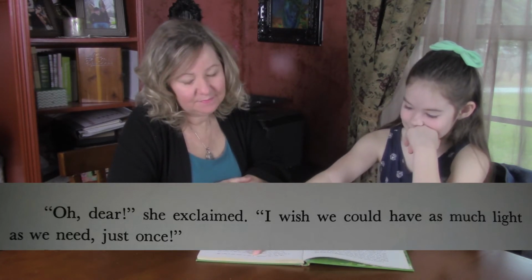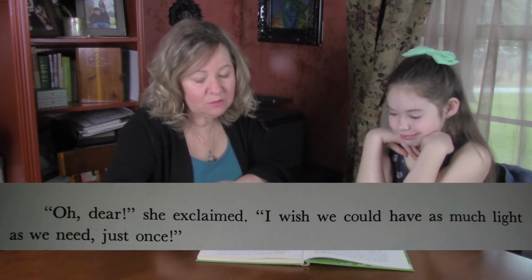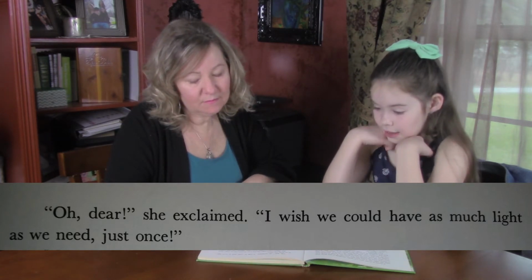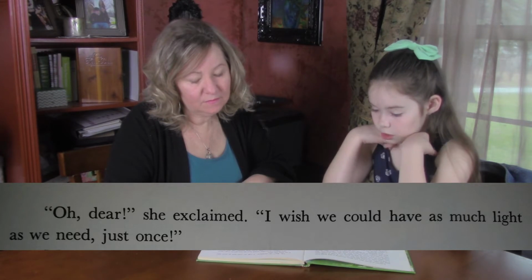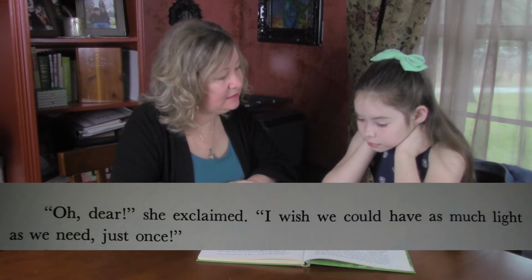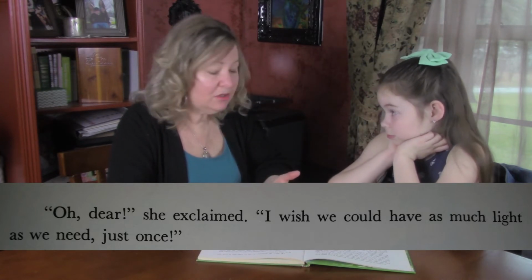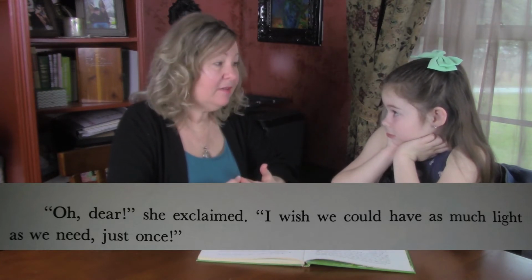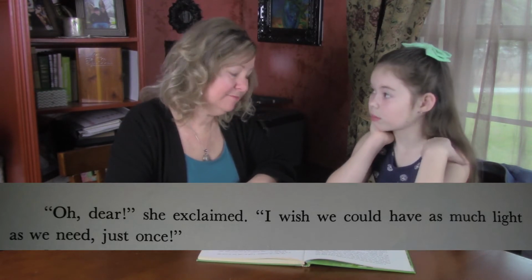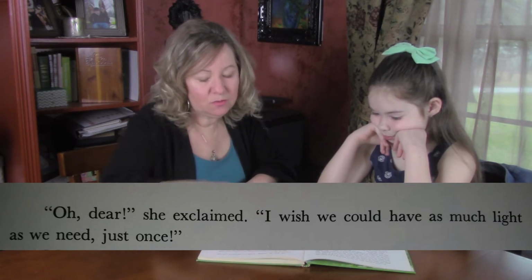By the marks. Those are quotation marks. So can you maybe just read what Polly is saying? "Oh dear, I wish we could have as much light as we need just once." Okay, so what was it the author said in that sentence? She exclaimed. Okay, and we're just going to call that the tag. Usually it's the word said, but if you're a really good author, really good writer, you use other words like exclaimed. Okay? So good. You can tell what the character said because there's quotation marks around it.